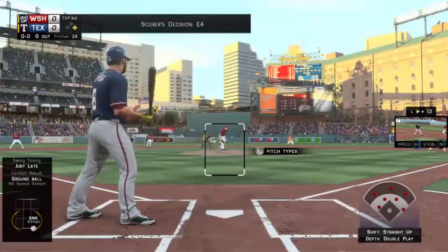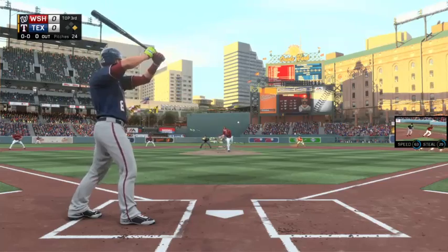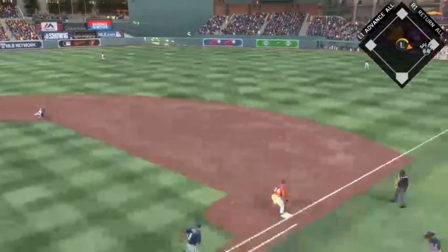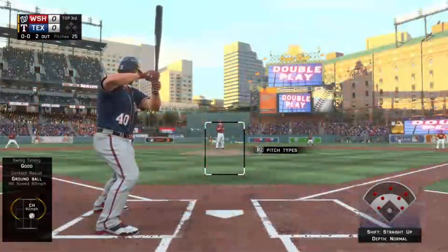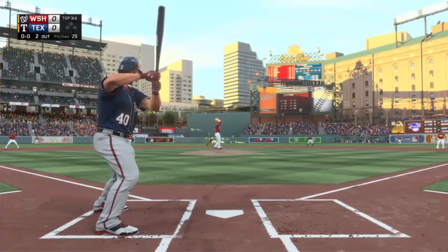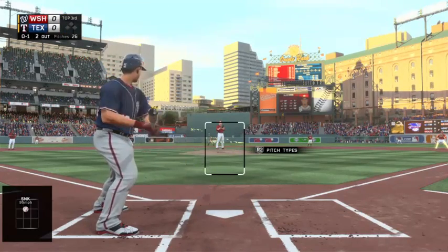Danny Espinosa ready to take his first cuts here. Here's the first pitch. Now a ground ball for Andrus at short. This could be two. On to first, and they turn the double play. Wilson Ramos digs in with his team still looking at a zero in the hit column. Yeah, they just haven't been able to figure it out yet, but it's still early. We're seeing some pretty good pitching so far in this game.